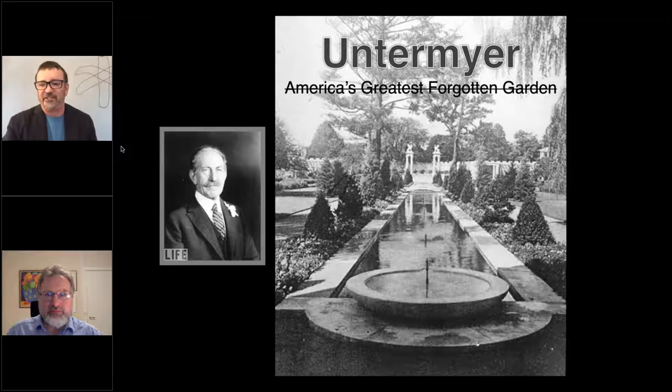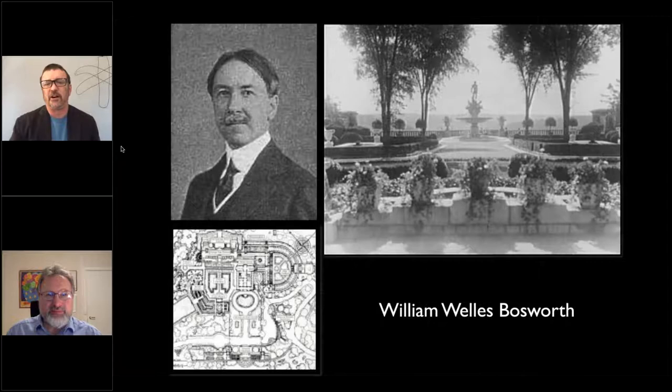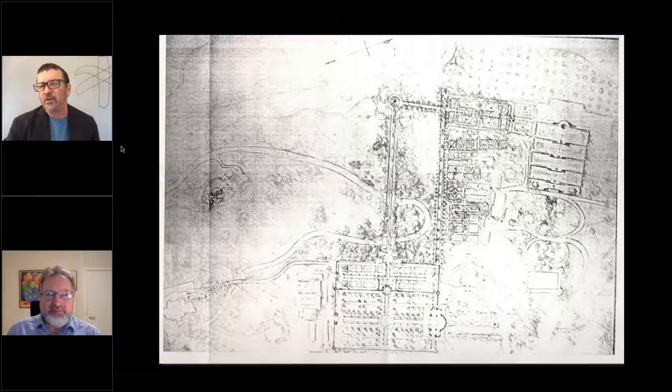Untermeyer, as passionate about gardening as he was, did need some help designing the garden, and he hired William Wells Bosworth. In Bosworth's notes, he mentioned that Untermeyer walked into his studio and asked him to design the grandest garden in the world. So that was Untermeyer's stated ambition to his designer. And we do have a very early image, the only file we have of a Bosworth drawing of the garden. And if I step forward a little bit, we can see what those gardens look like today.